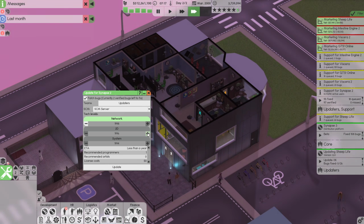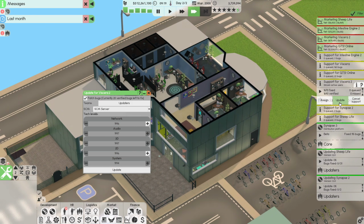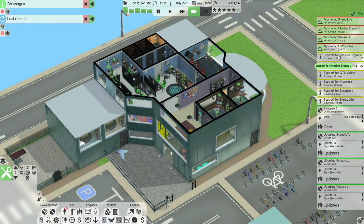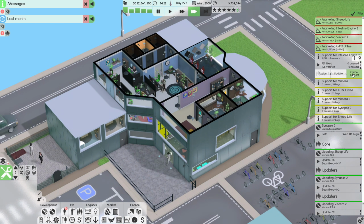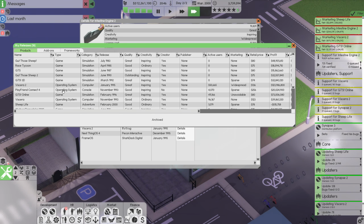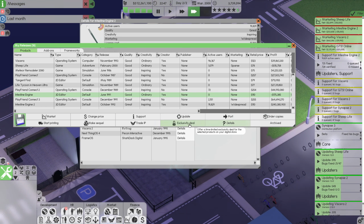There's new stuff. Oh, there's network 98 now. Now that's coming. Takes it a while sometimes, apparently. I don't know, what's up with it? Intestine Engine 2, I think it's about finally time. Does anybody want it? Does anybody want the Intestine Engine?